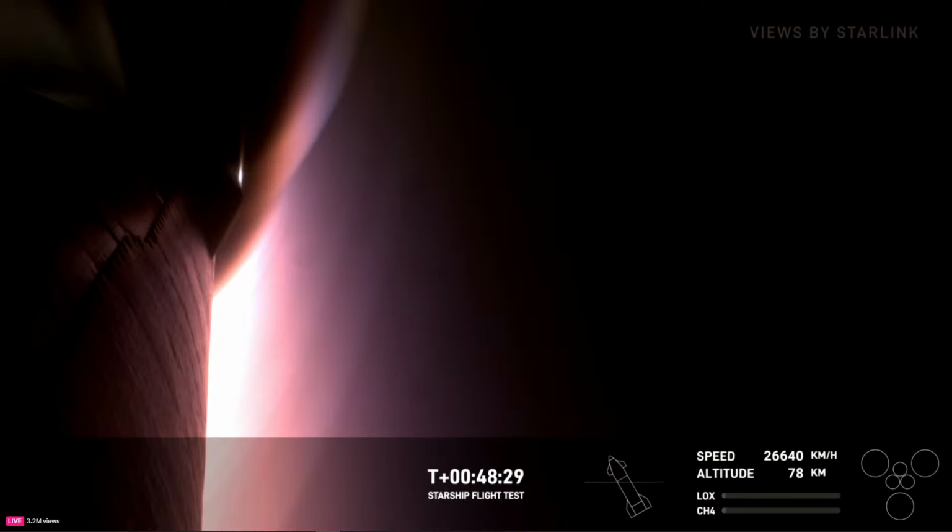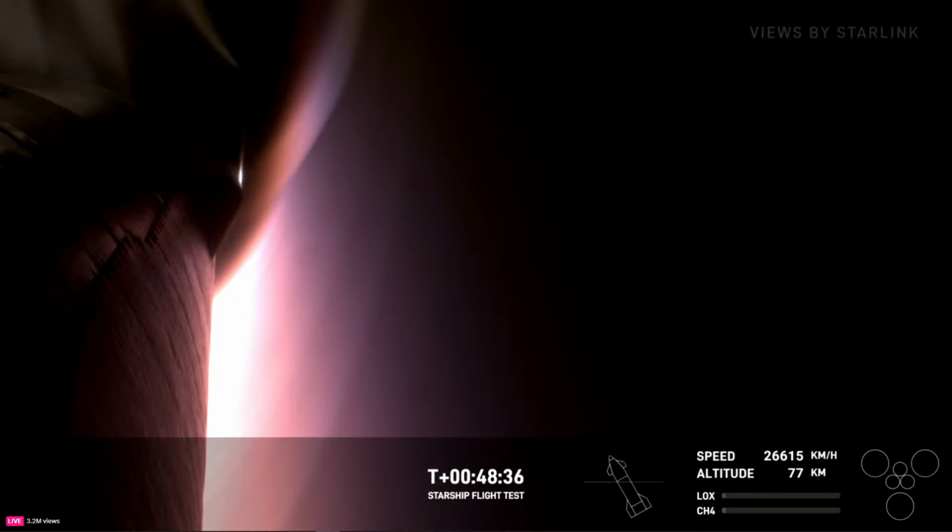Wild, very wild. Now we are expecting entry to begin here in about 30 seconds or so. Entry to splashdown is expected to last about 6 minutes long. And that flip maneuver should occur around about 10 minutes before splashdown. Such incredible views that we're getting. Approaching peak heating region. In the mission. Great call outs there.